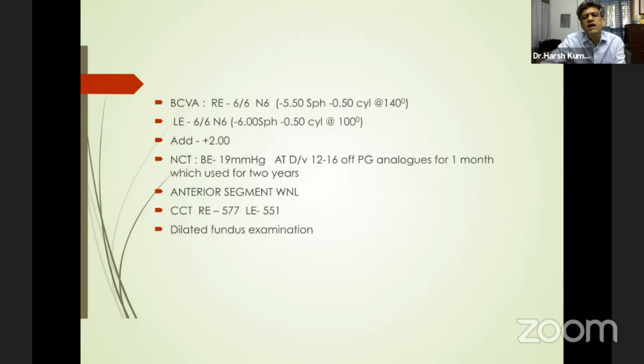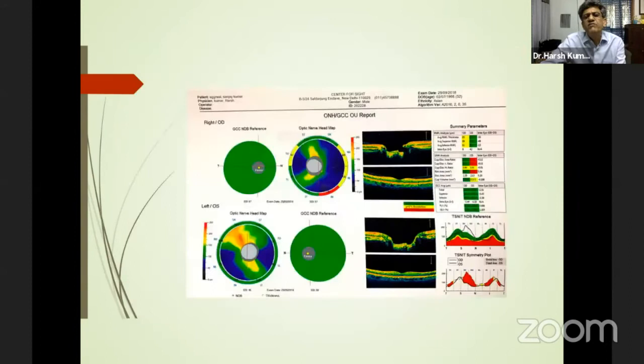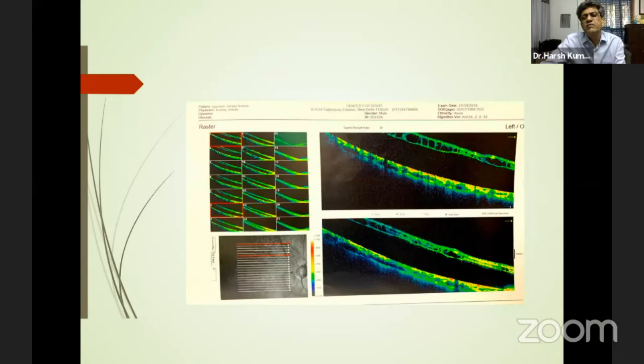The pressure is normal. CCT is normal. Vision is normal. High myope. And there was a field defect like this, and he was being treated for glaucoma. But I said, this doesn't look like it. So we dilated, and even the OCT was normal. When we dilated, we realized there was a huge area of abnormal retina over there. And when we looked at the OCT in the periphery, we realized there was a retinoschisis over there.